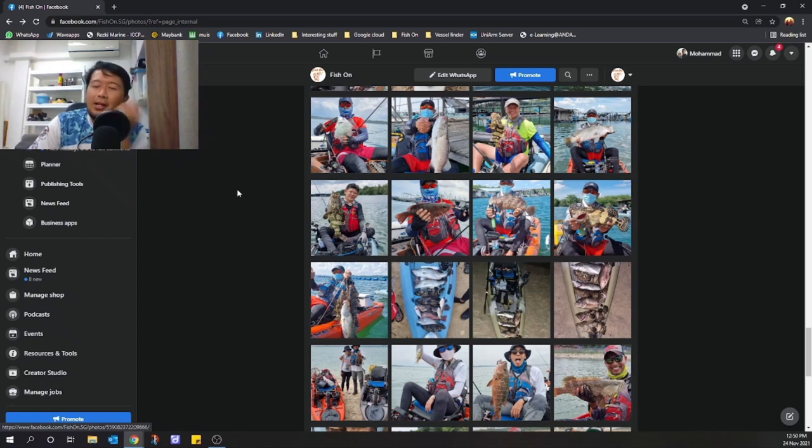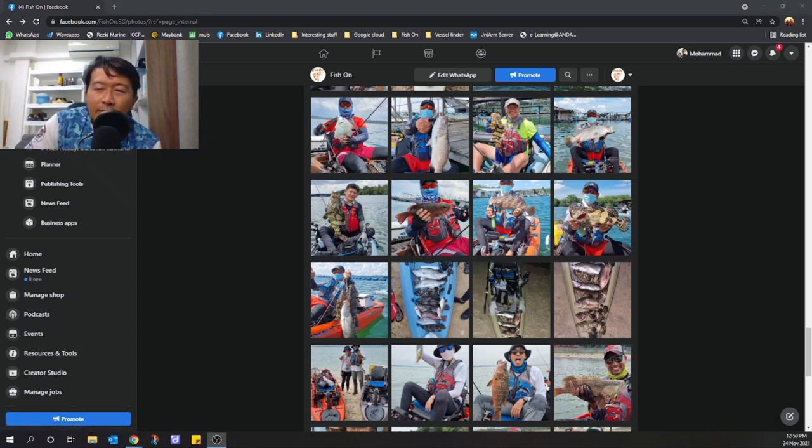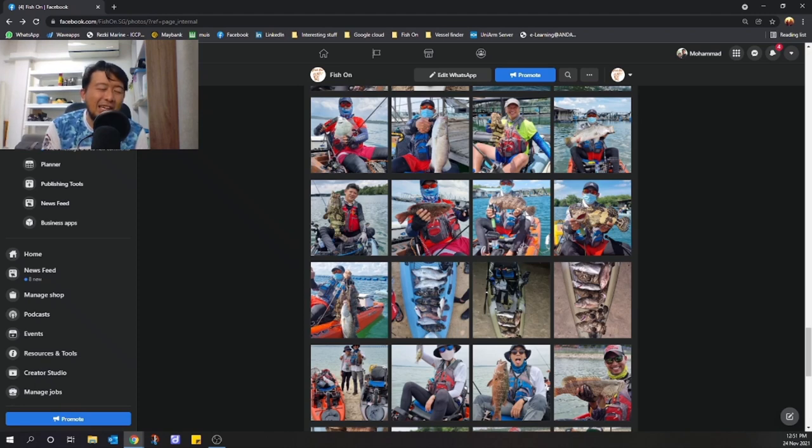So you got to actually know what you want to buy. Don't just look at it and say, wow, it's so nice, wow, I can float, and buy. Get the correct kayak suitable for you. If you have any questions, just let me know.